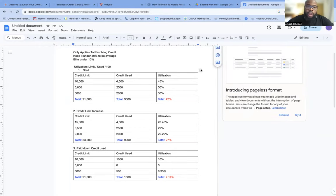So let me clear the air of a myth and misconception that I hear a lot when it comes to credit utilization, okay? Credit utilization on your credit report only applies to revolving credit or revolving credit accounts. Now, there are only two things that qualify for that: a credit card or a line of credit. And it's called revolving credit because you can pay it off to zero and then run it back up, and then pay it off and run it back up over and over again without the account ever closing.